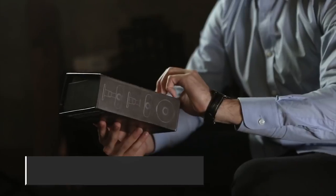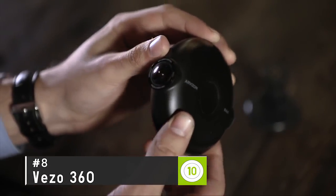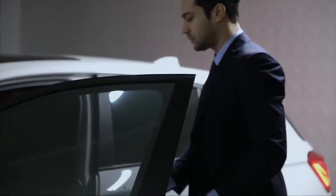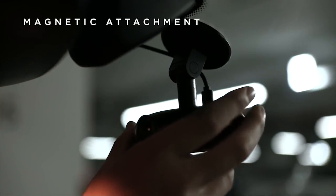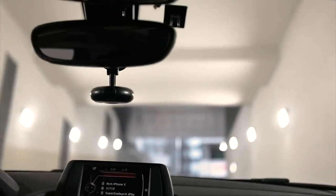Vezo 360 Smart Dashcam. Beautiful design, intelligent features, a refined innovation for car security. 6:13 a.m., I head out to install my Vezo 360. The specially designed mount supports all types of cars, and the strong magnetic attachment makes it effortless to install. My new life with Vezo begins now.